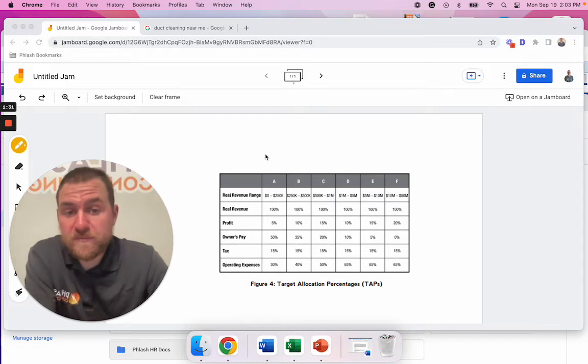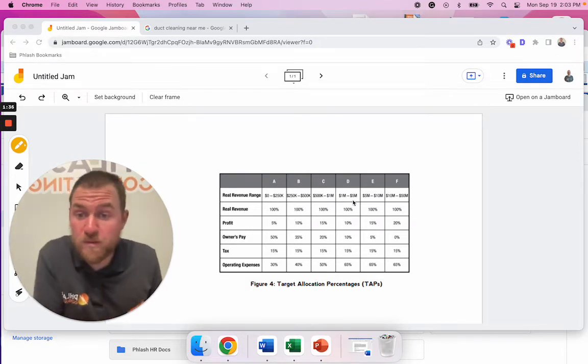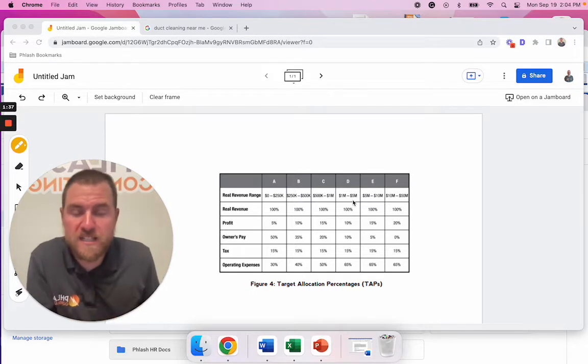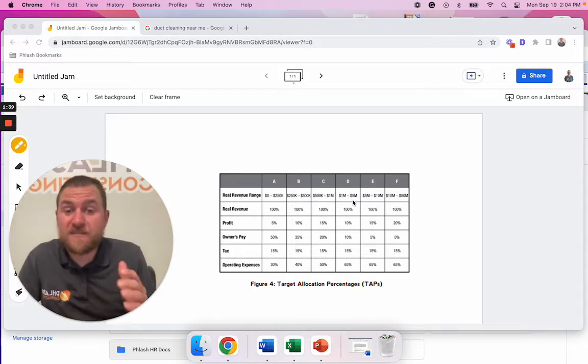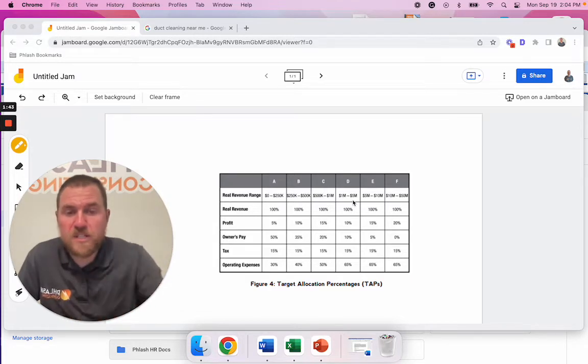And so you can see that if you want to push it up to 10%, then that's going to help you scale a lot faster if you're doing the right stuff. But a good baseline is 5%. And we have some companies that spend 3% of their revenue. So it just all depends.